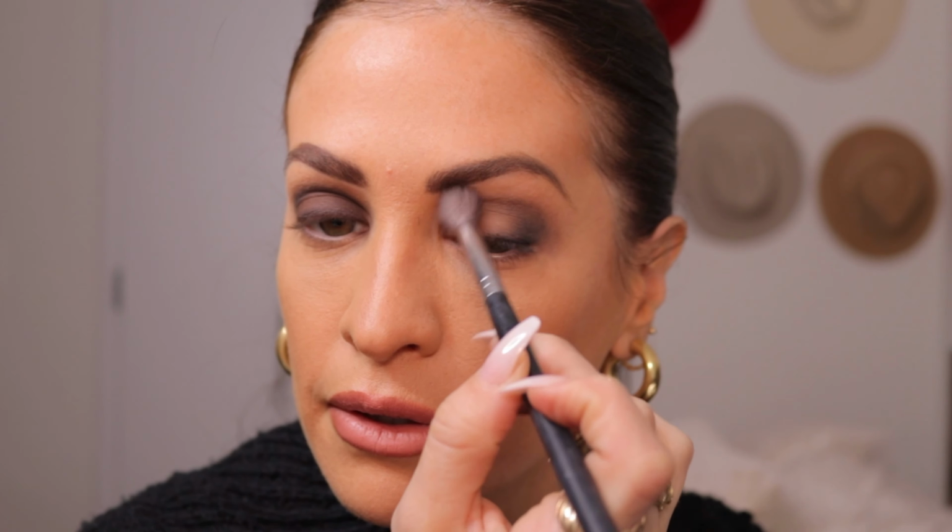I'm gonna go back in with a brown and just blend this in. And on the left side, I'm gonna take the same brown color and I'm gonna start bringing this out, and I'm gonna go a little bit above my crease. Okay, so now on my left eye, I'm gonna take the same brown that I put on this eye, and I'm gonna slowly start to build it out.